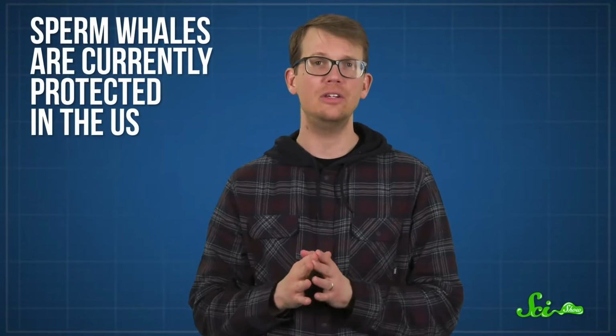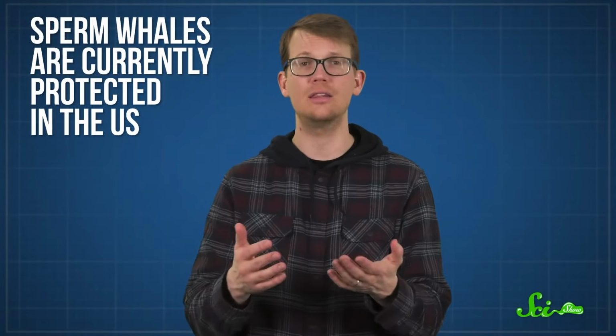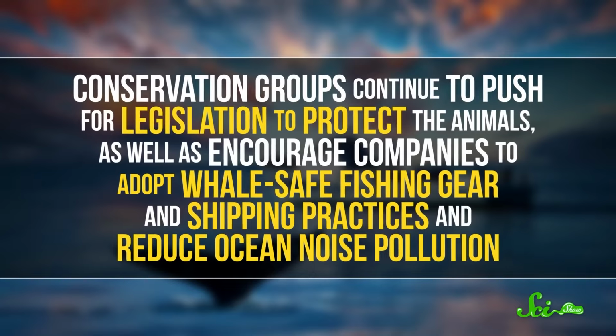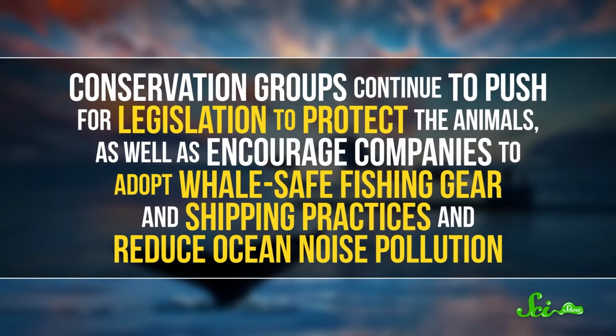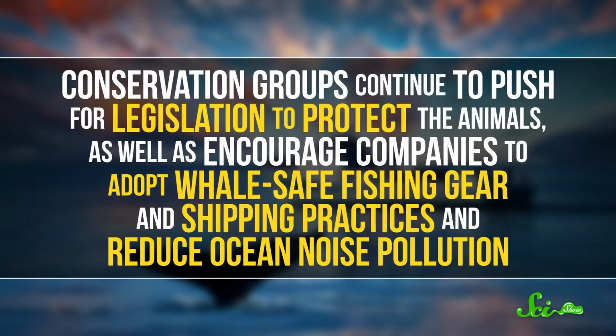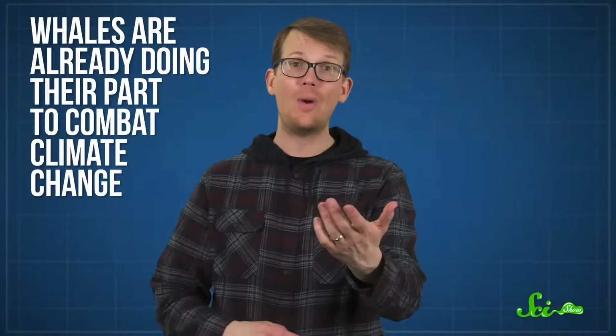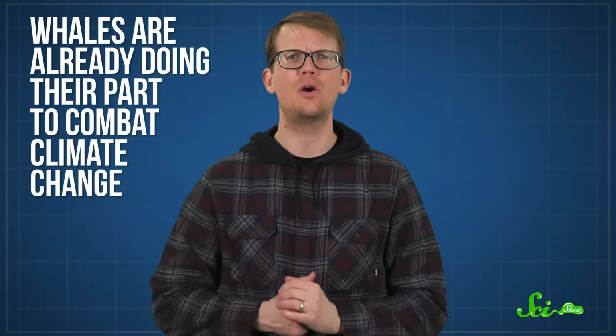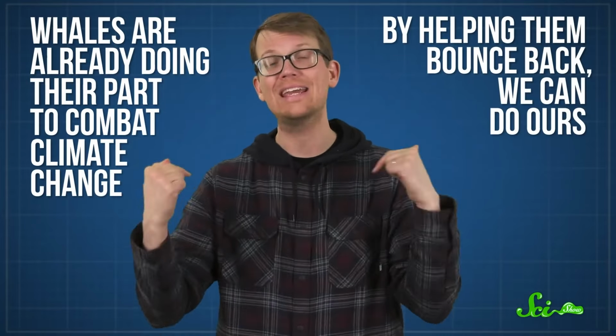And we're working on that. Sperm whales are currently protected in the US under the Endangered Species Act and the Marine Mammal Protection Act, and also listed under the Convention on International Trade in Endangered Species of Wild Fauna and Flora. And conservation groups continue to push for legislation to protect the animals, as well as encourage companies to adopt whale-safe fishing gear and shipping practices and reduce ocean noise pollution. So the whales are already doing their part to combat climate change. Now, thanks to science, we know that by helping them bounce back, we can do ours.